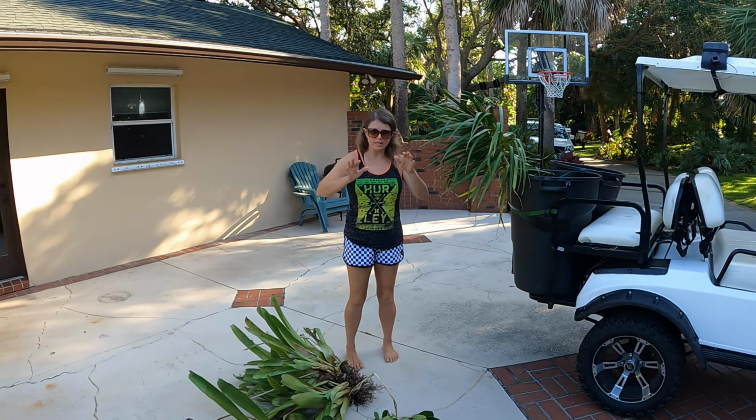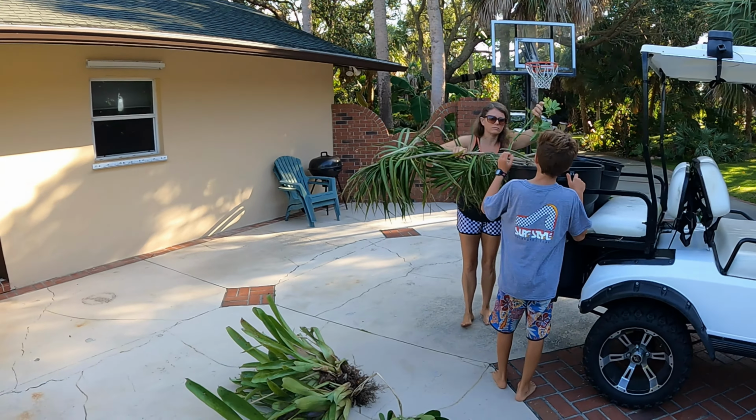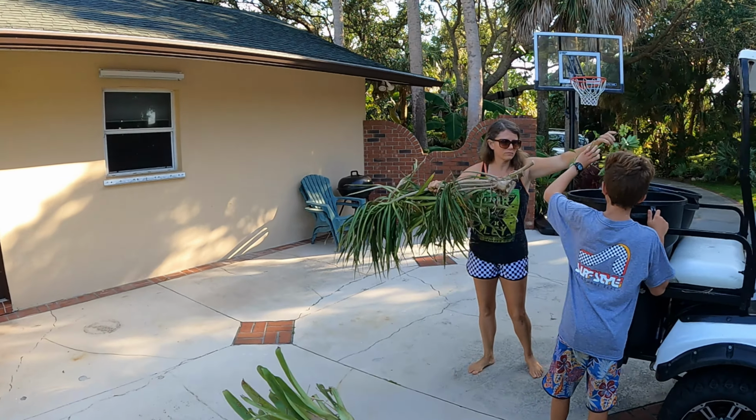All right, what else is in there? We've got the rest of these. Yep, some more Dracaenas. Let's get these Dracaenas. Those are the same as these, I think. Yes. That was a nice little haul. Yeah, there were even more of them, but there's only so many we could take.